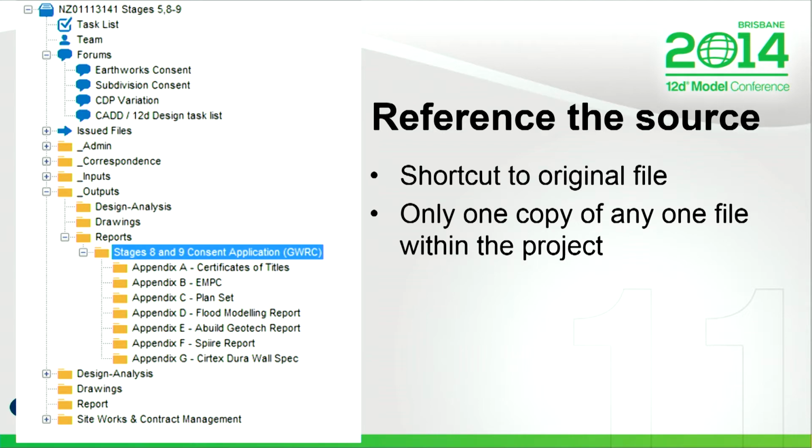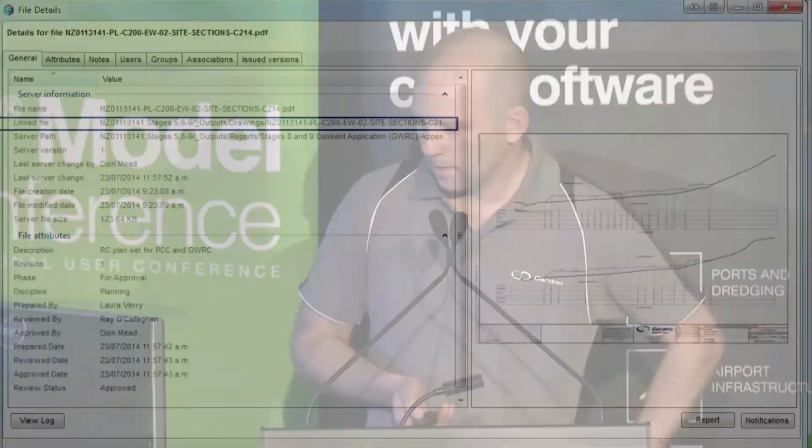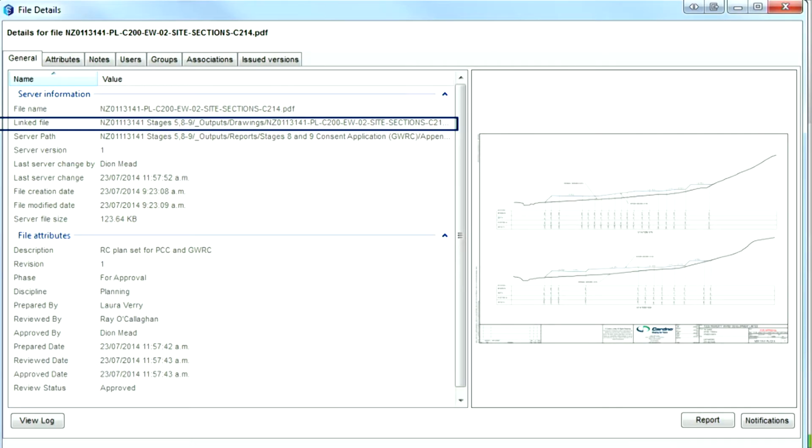Because Synergy has a dynamic link, if you like, back to one or more files, you shouldn't need to copy that file into another folder to bundle everything up. What we do is we can drag and drop different files into different folders, but you can actually just drag and drop the shortcut if you like. So it's always referencing back to the one source. And it's just an example there showing that file, although it's sitting in a different directory, it's linked back to the original location.